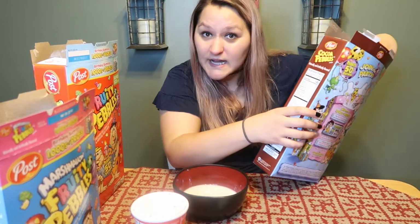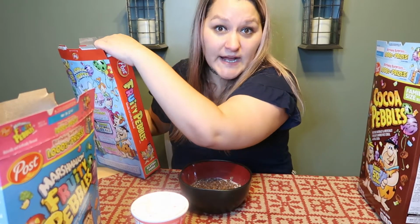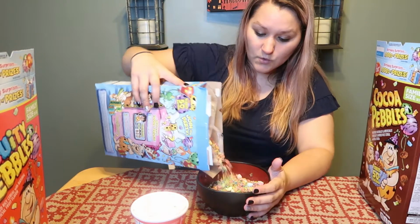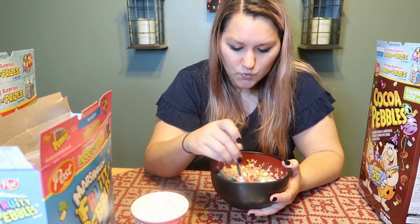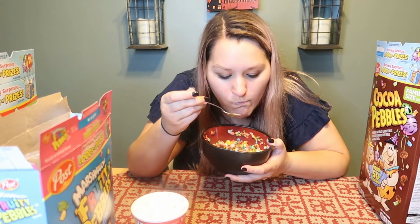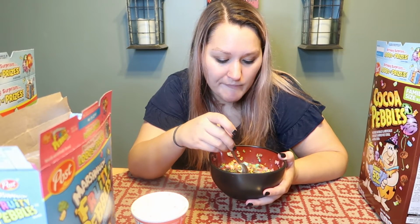Okay, here's my milk. Now let's add the chocolate first. Can you see the chocolate? Next, we're gonna add the regular Fruity Pebbles. Ooh, regular. Last but not least, the marshmallow Fruity Pebbles. The marshmallow Fruity Pebbles are actually a lot lighter than the regular Fruity Pebbles. So let's mix it all together. Ooh. It's actually turning the milk already. Okay. So let's see what our three taste like together. I never would have thought that all three of them would taste this good together.